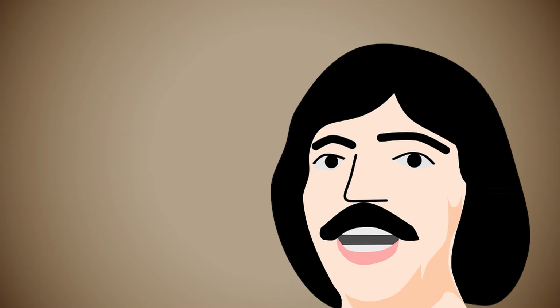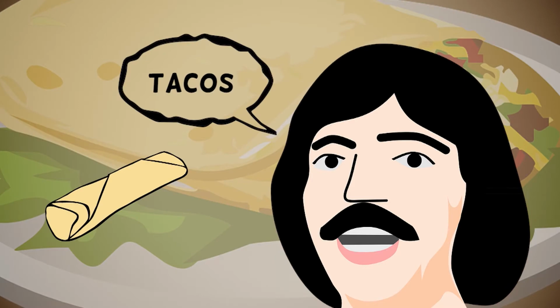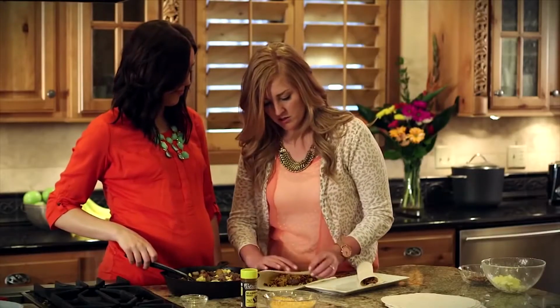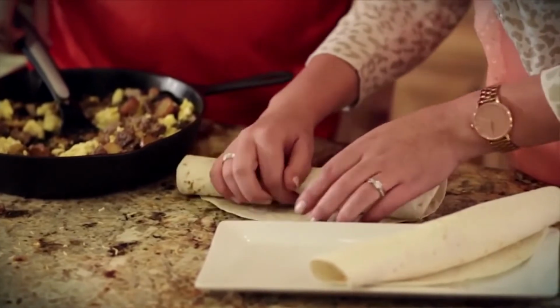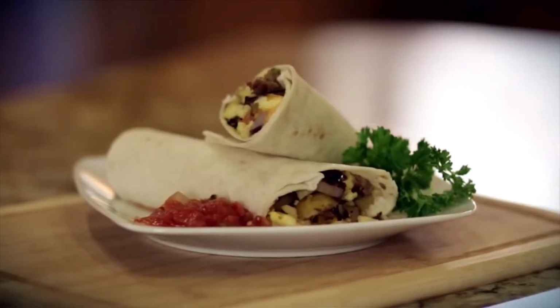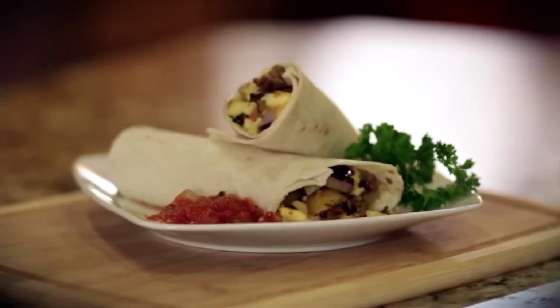According to this burrito myth, a man named Juan Mendez sold tacos in the streets during the period of the Mexican Revolution in the early 1900s. To keep the food warm, Juan used to wrap the tacos with tortilla wrappers which were placed under a cloth. Since he often traveled with a donkey, people named the food the burrito, and the rest was history.